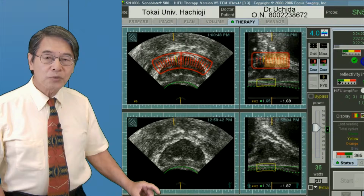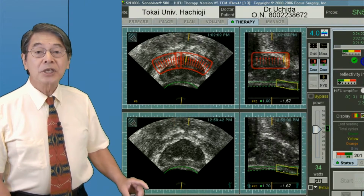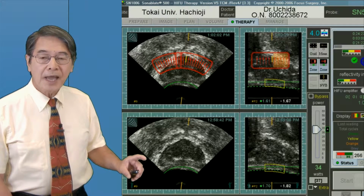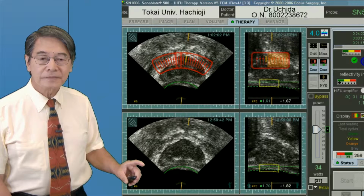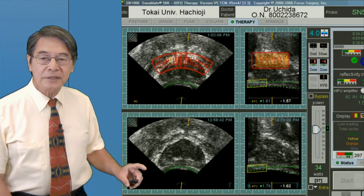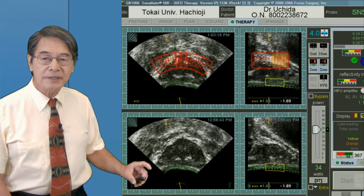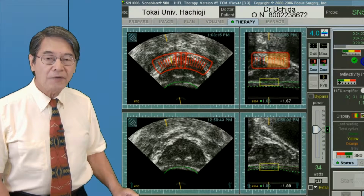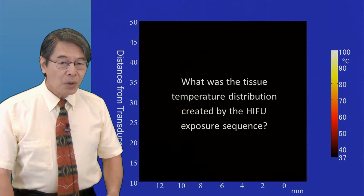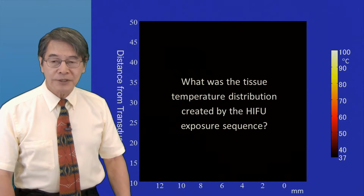Here, Dr. Uchida was carefully adjusting the driving voltage so that he could see slight boiling in the focal zone at each HIFU shot. In other words, HIFU intensity was being adjusted so that the focal peak temperature should reach 100 degrees at the last moment of each HIFU shot. Then what was the temperature distribution created by the HIFU exposure sequence?